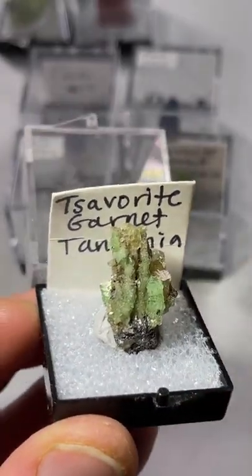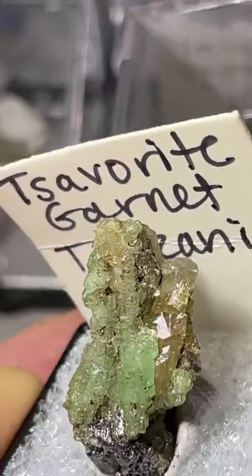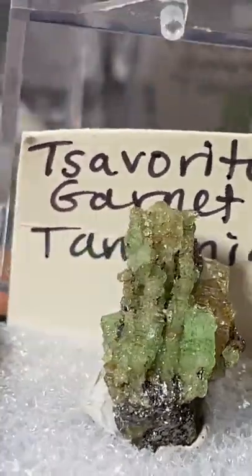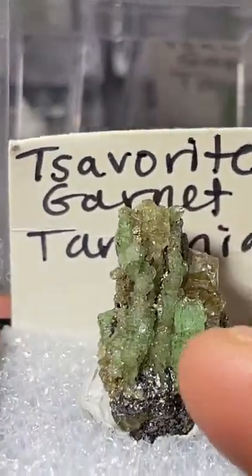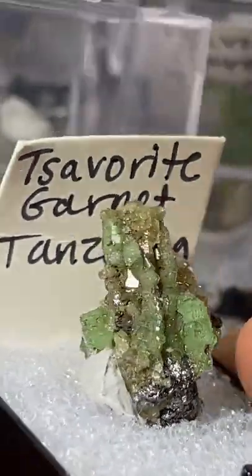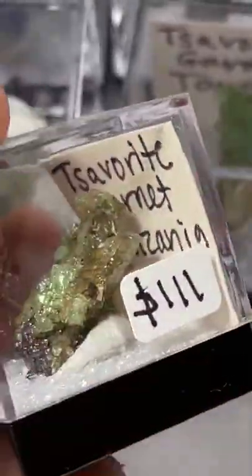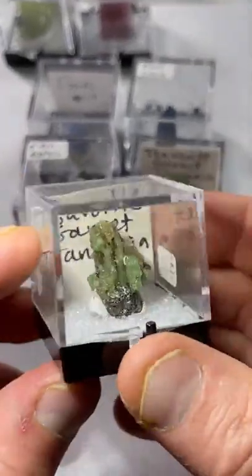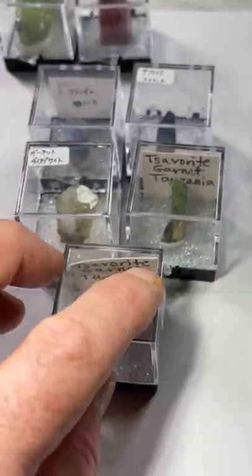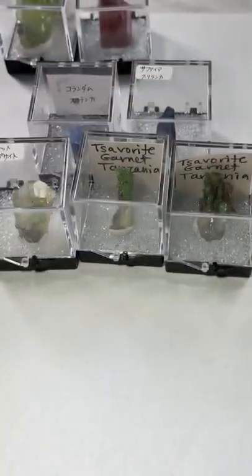Here's a group of elongated savorites growing with diopside. That's the lighter colored mineral. So there's stair-stepping savorite garnets walking up kind of like a frozen mountainside, up some diopside crystals going on there. That one's marked 111. We're gonna do 88 on that one tonight. 88. Green garnet.